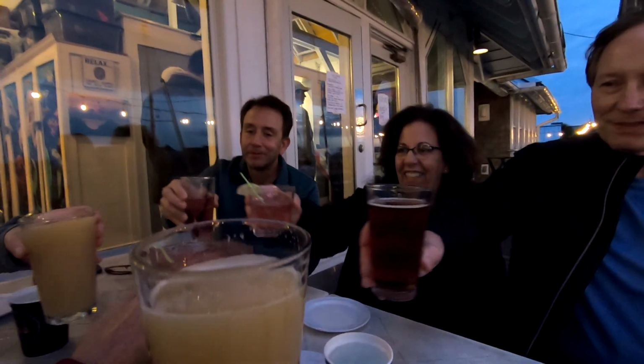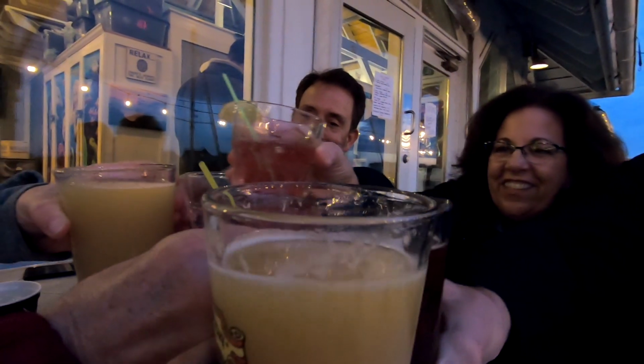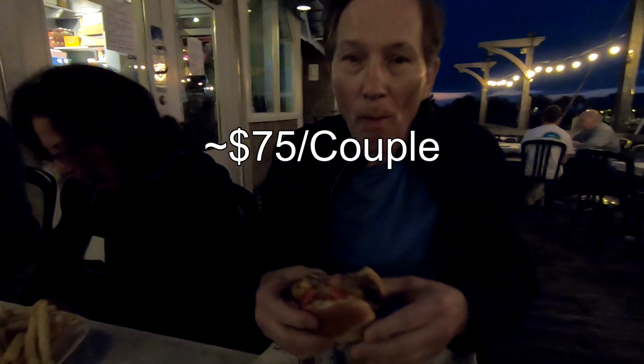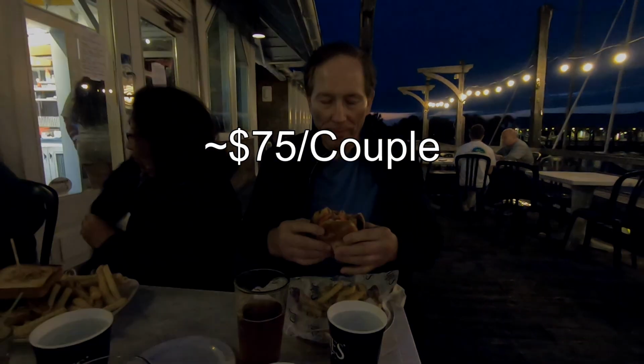Okay. We all enjoyed our drinks and our meals. Since it was off season, the menu was limited. The total cost per couple, including drinks, meal, and tip, was around $75 a couple.